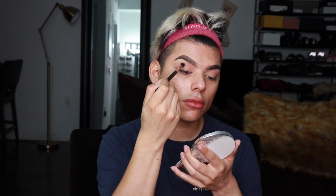So I would normally just go in with the bronzer, and I would just go into my crease and really diffuse that color. That's just gonna give my eye a little bit of dimension and really open it up and give some definition to the crease, because as you guys know, I have very small eyelids, so I gotta make the small space that I have look extra big.